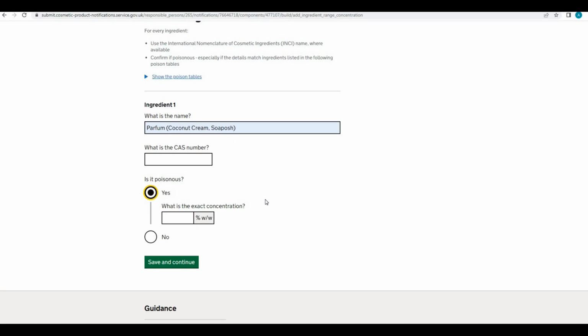So I am going to hopefully do another video where I'm going to show you my spreadsheet, which you can then copy, which will show you, if you are using a flexi assessment, how to quickly work out exactly how much of each ingredient you are using, so that when you answer yes to the poisonous question, you're going to be able to confidently put in this box exactly what the percentage is of your poisonous ingredient. And that brings us back to poisonous ingredients.